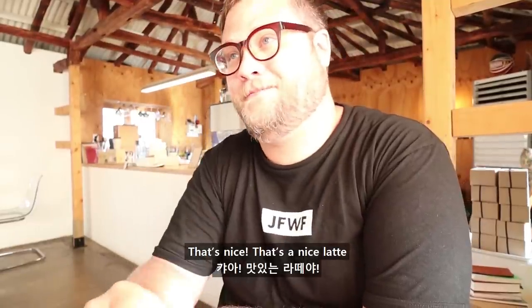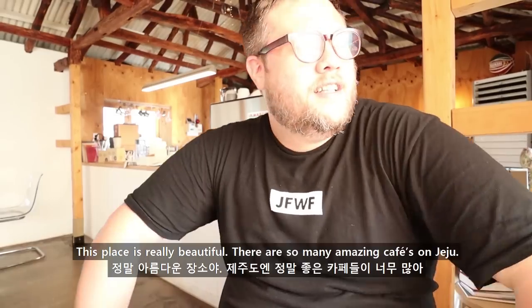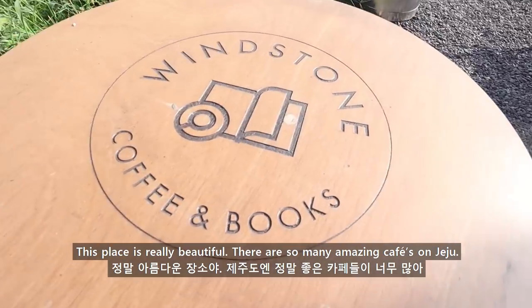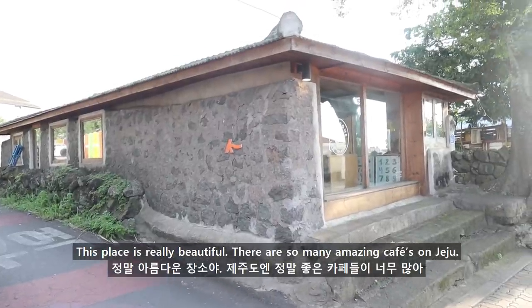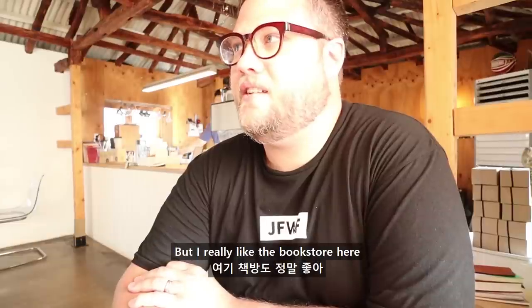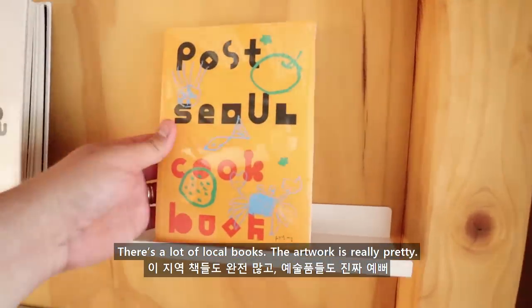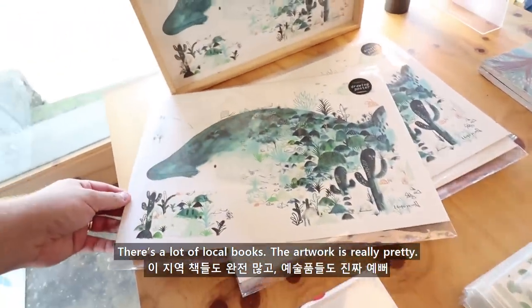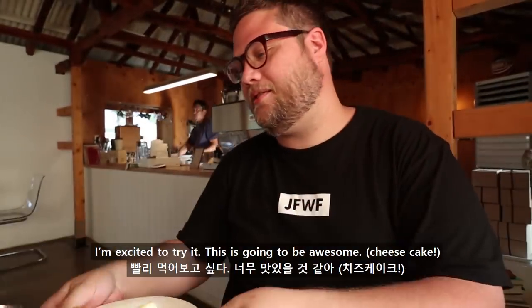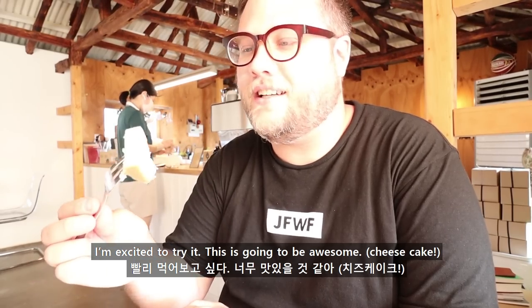That's a nice latte. Yeah, this place is really beautiful. There's so many amazing cafes on Jeju, but I really like the bookstore here. There's a lot of local books. The artwork is really pretty. I'm excited to try it. This is gonna be awesome, I can tell already.